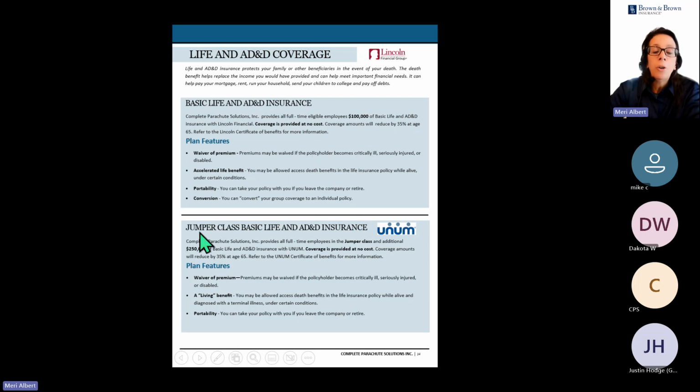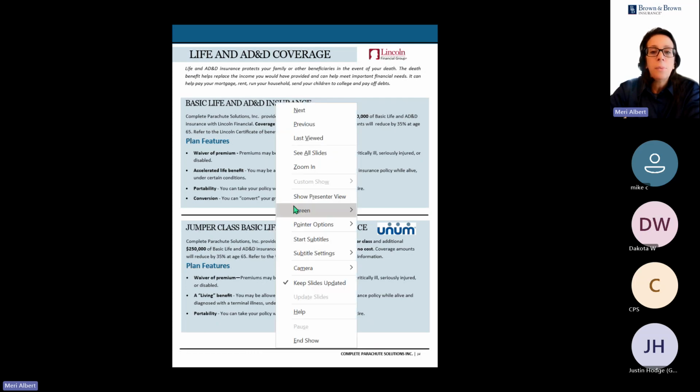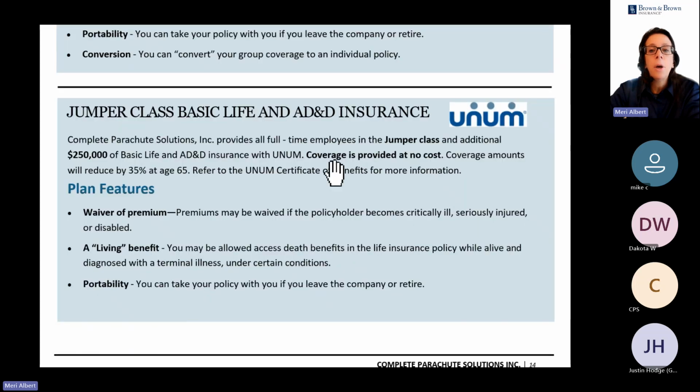Now, if you fall into the category of the jumper class, I'm going to zoom in. I'm sure you might know this. I don't know. But again, this is an added benefit. You would be given an additional $250,000. Again, this is no cost. Now, when you go into Paycor, I would encourage you, even if you don't want to make changes, look at that, make sure everything's lined up with how you want it. Make sure you have beneficiaries attached to both of these benefits. Typically, when you're given a second benefit like this, some people might want different people assigned to each benefit.